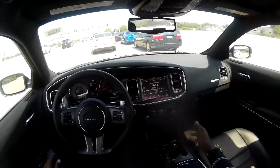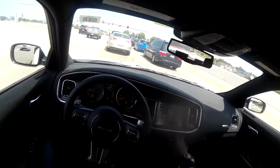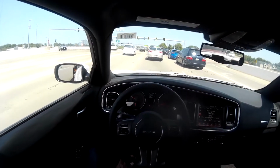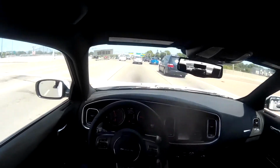Yeah, I like this. I like this a lot. I don't like having to come up here and touch this radio like that. I wish there was a more intuitive way to do that, but that's fine. But yeah, I'm liking what I got so far.